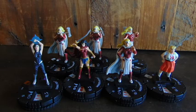So, as you can see here, I've put together a team of Amazons. What we have are a few Amazon generic grunts with all the named Amazons that we got in this box, which is pretty awesome. It's coming in at 295 points when you add Etta Candy. And this looks like it's going to be fun. Moving those tokens around, doing the thing that they're going to do, it should be something that can last a little longer.